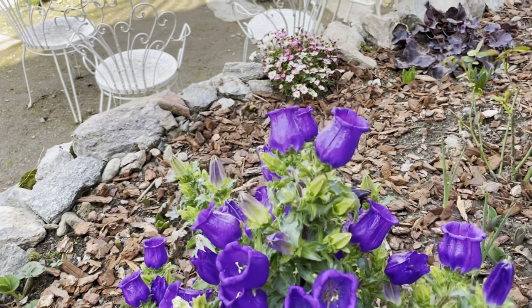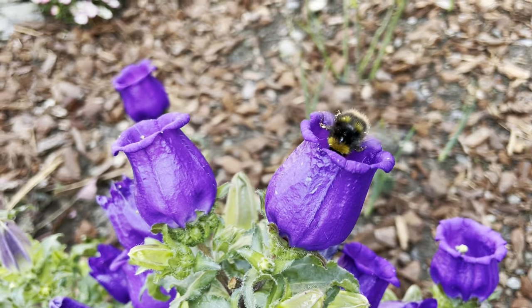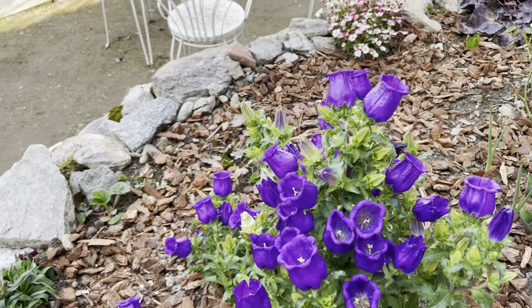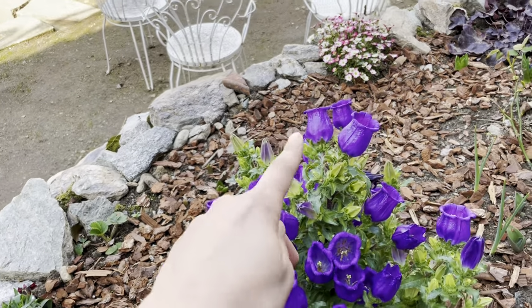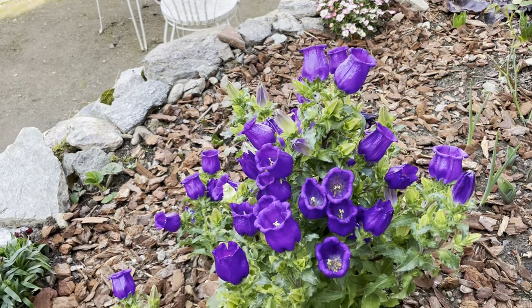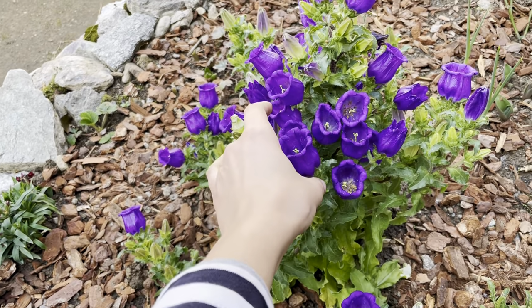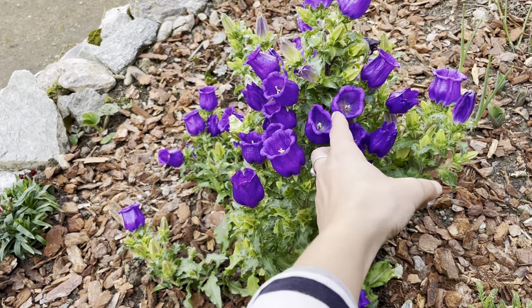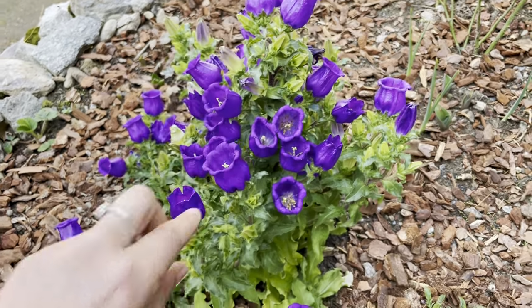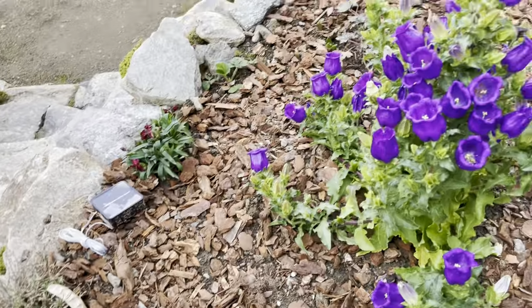Have you seen this bumblebee? Why is she choosing some flowers and then she doesn't like the other ones? Those two she definitely didn't like. Oh, I'm so much in love with this flower. It's just so beautiful. I think next time at the nursery center I'll take two more. I think there was a white one and a pink one. It's just so gorgeous. And things are starting in the garden. I'm so happy to see all the little things growing.